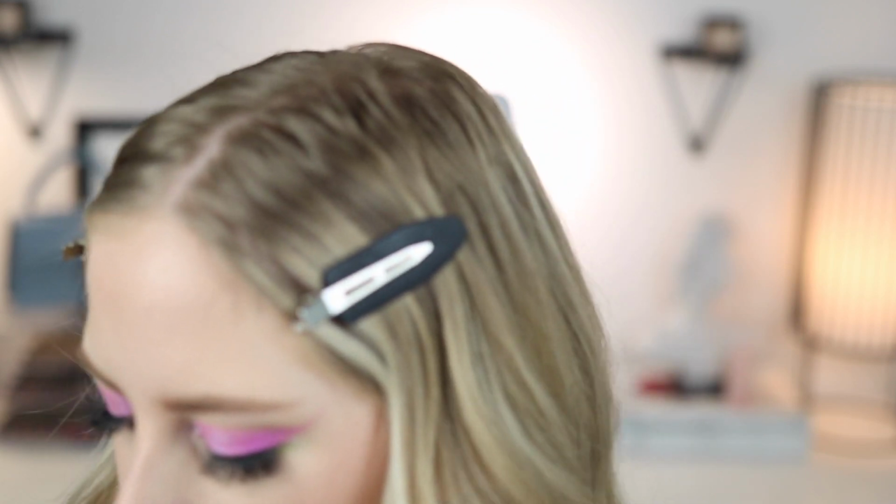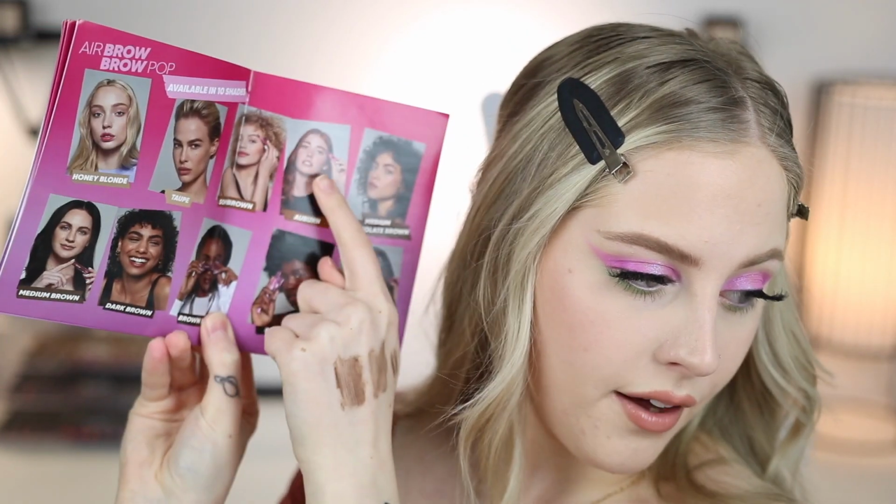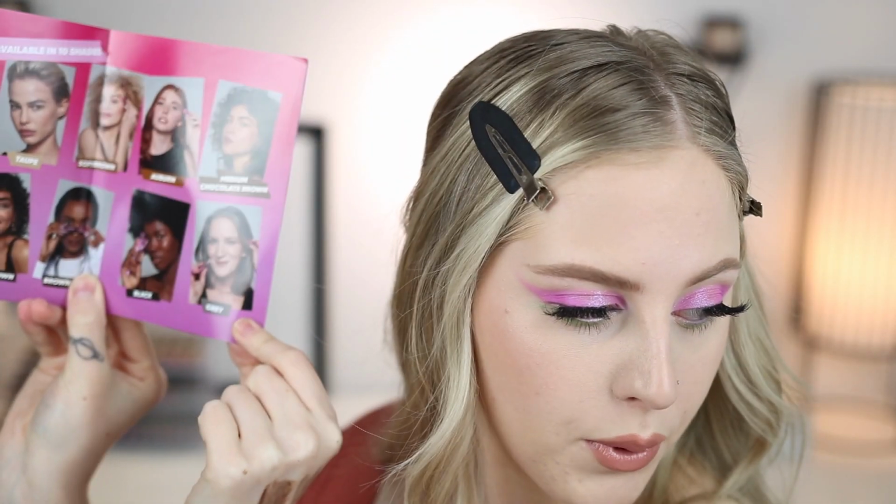Oh, I didn't realize I had this. They actually have 10 shades of the brow products. I think this is pretty helpful. They have this on their website, so I'm using the taupe one. You can't even see this, can you? They have a light warmer one, which is honey blonde, and then all these other shades. I also love this lovely woman right here.